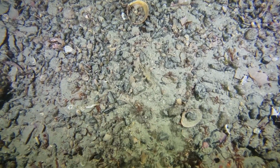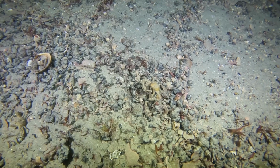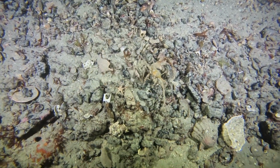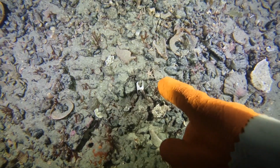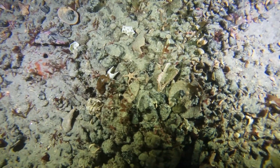These are really cool. There's thousands of these as well. Long-legged spider crabs. Could spend a long time just messing around with these. And also, you see these brittle stars, these sand brittle stars. There's a few of these as well.